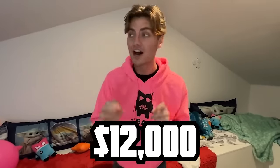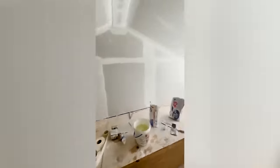This room is huge, Matt. I think we found the perfect secret room. Now that you know what this room used to look like, it cost roughly $12,000 to transform it into the ultimate Timur gaming room up here in the attic. Woo! Guys, this is it. This is the most perfect secret room here at the Timur house.